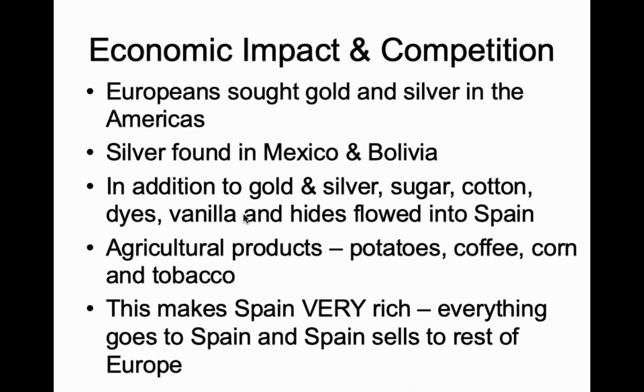When we think about North America, or our part of the world, if you've ever seen the movie Pocahontas, that tells the story of what happened when the Virginia Joint Stock Company came to Jamestown looking for gold. That's mostly what these people were after, these giant fields of gold that they thought that they would find. They're not going to find it. Mostly they will find silver, which is still a desirable product, but not as much as gold.